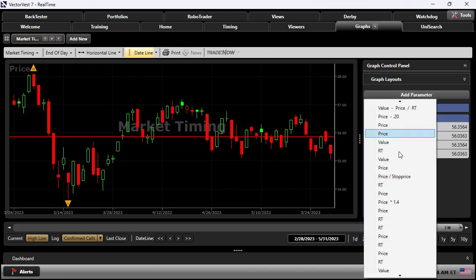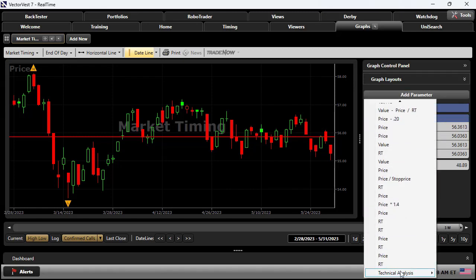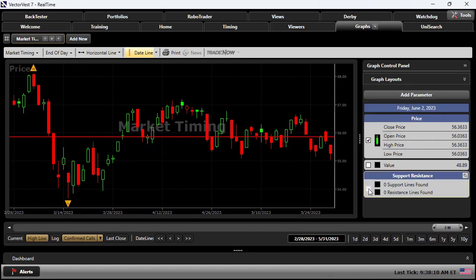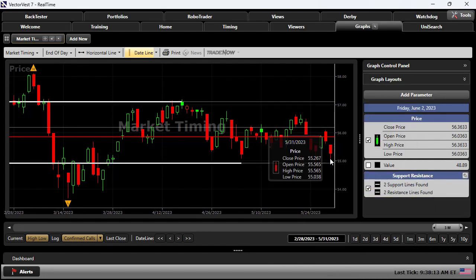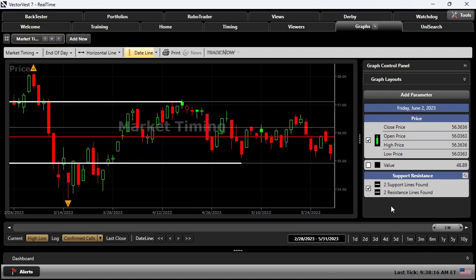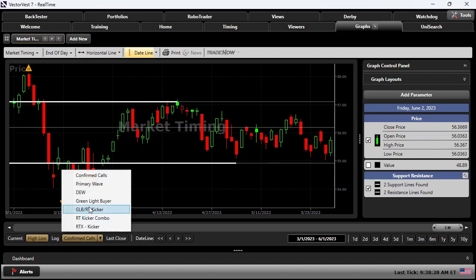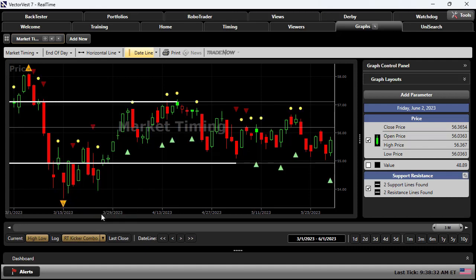If I go back to add parameter, technical analysis, support and resistance, we touched or retested that 54.92 support zone once again. And then what did we see yesterday, Thursday, June 1st? Another strong rally. Another one white soldier. Not only that, but we actually got a RT kicker combo bullish signal on that day.